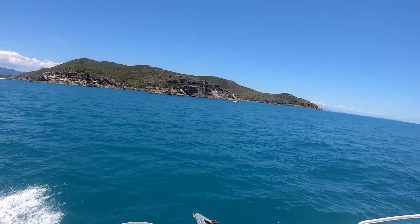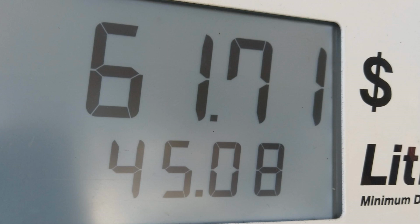This is filling her up for the next time out. Use 45 litres for what I'm guessing is about 120 kilometres. I think the tank is 95 litres, so that's about 250 kilometres range in good weather conditions. Anyway, that's all for now.